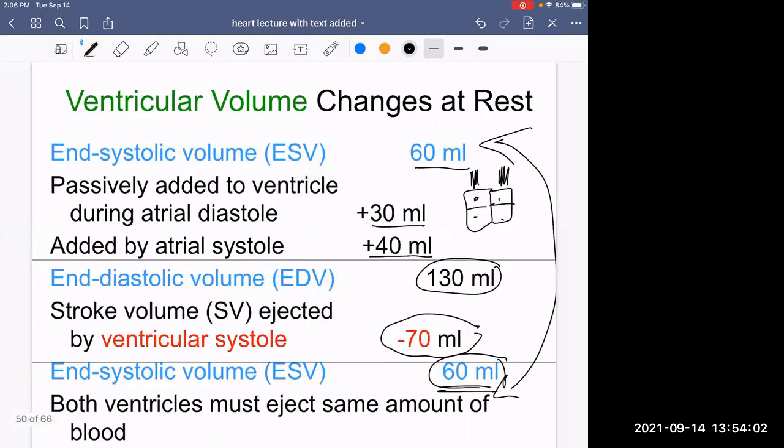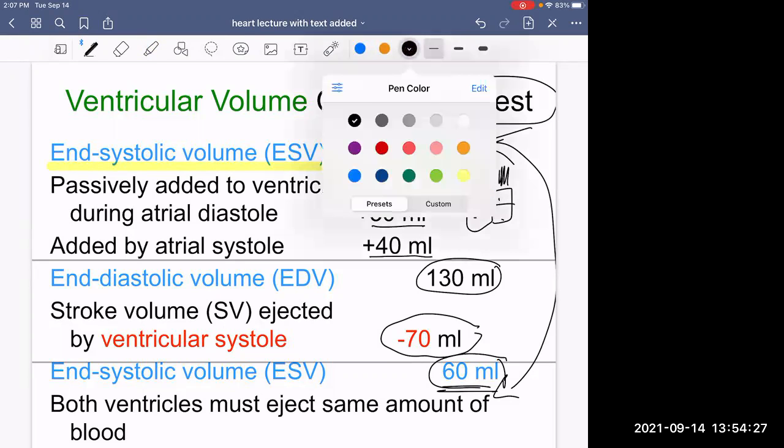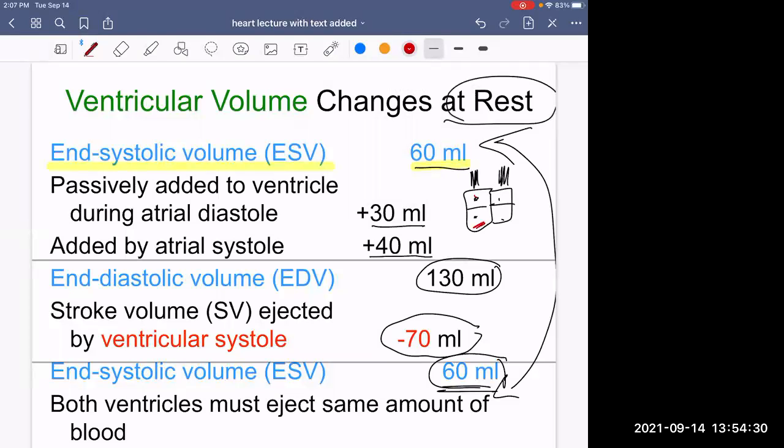Okay, this is just to show you how the volumes change in the ventricles. If you're resting, just sitting, in your ventricles you're going to have what's called the ESV, the end systolic volume. It's what's left over after contraction, and you usually have about 60. So picture your little heart. The ventricles don't totally empty. There's always some blood in there. That's the point of this end systolic volume.